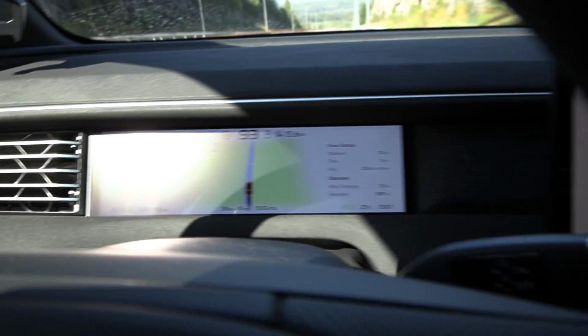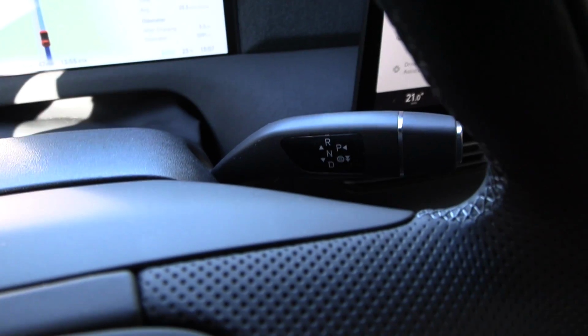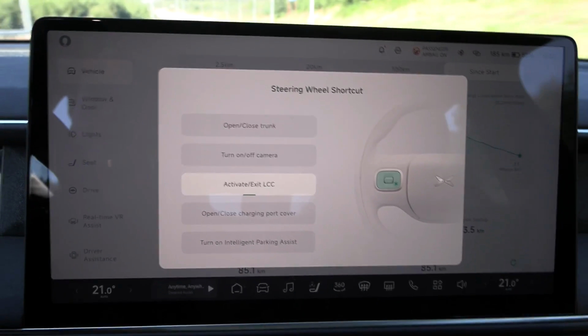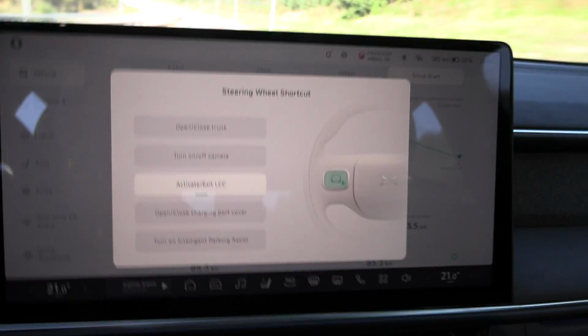All right, this time we have to cruise at 93 km/h. LCC is activated. And just like the other Xpeng, you have the gear selector stalk here that is also the cruise control stalk thingy. But you can also assign a hotkey to this button here, see here, to activate or exit LCC or do some other stuff. But let me see if I can find it.